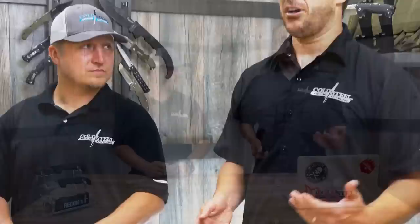"Hey, go pick out a knife." And of course, the first knife I wanted was the Recon 1. I got the half serrated and I love this knife. I use it all the time. All kinds of tactical stuff. I'm a pretty tactical kind of guy.